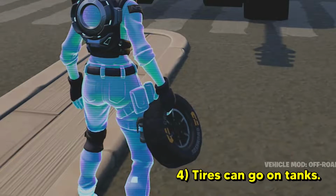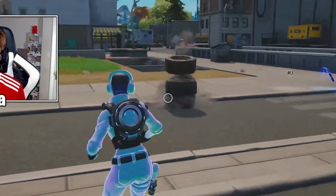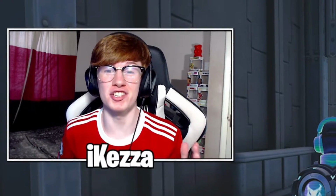You can put tires on tanks. We got a tank here. Got some off-road tires. Let's throw them on. Oh, they don't work. They just bounce right off. Myth busted.